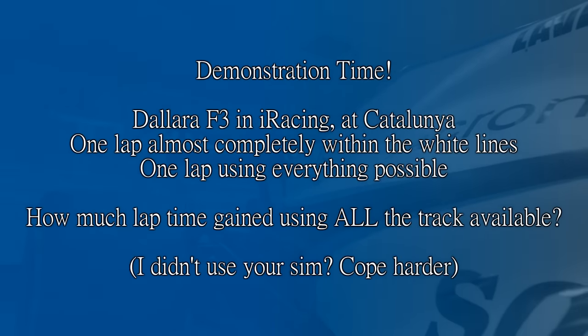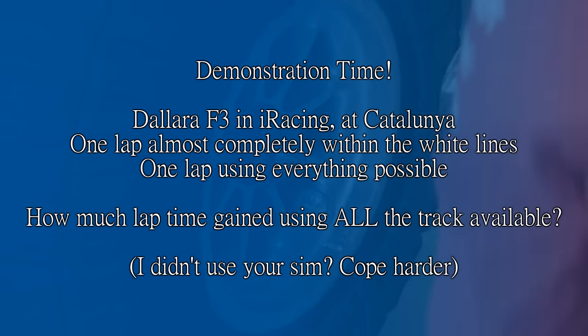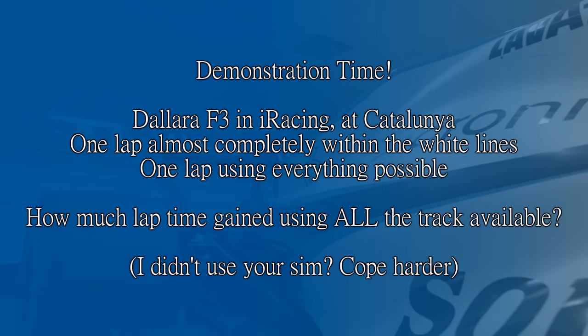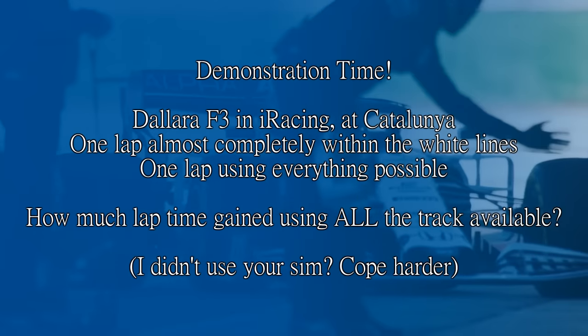So what I thought I would do for this next portion of the video is do a little demonstration. I'm going to drive the same car at the same track twice. Once doing it staying off the curbs and being a goody two shoes with the white lines, and the other taking it right up to the limit of what I can use and what is possible, and see what the difference is in lap time.